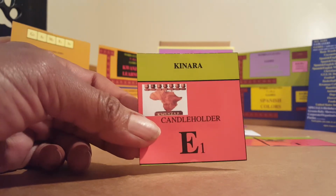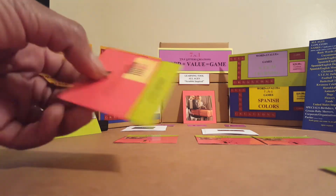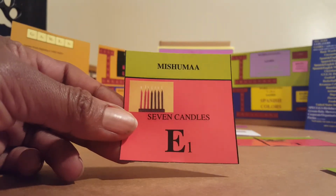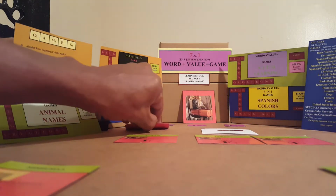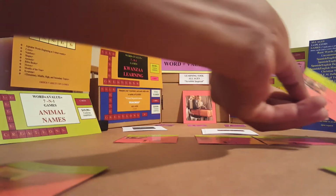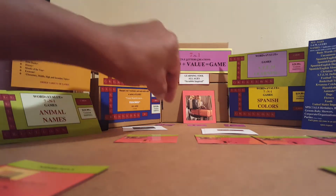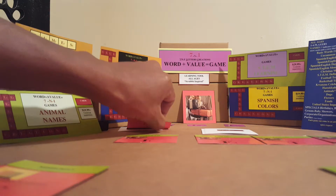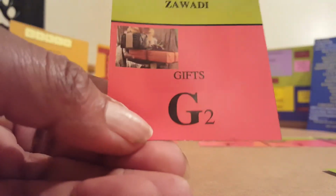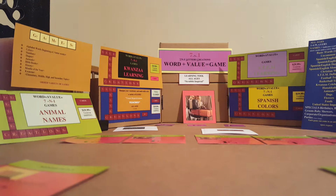Player 2, as you see, this one is not needed. It's an E and it's a discard. So it would go on player 2's discard side. Player 1 also received an E for discard. Place it over there. Player 2 received the S in gifts. And they would place it there and receive that 1 value. Player 1 picked up the G with a 2 value and places it up top. And as you see, they spelled out gifts. Player 1 received the 2.